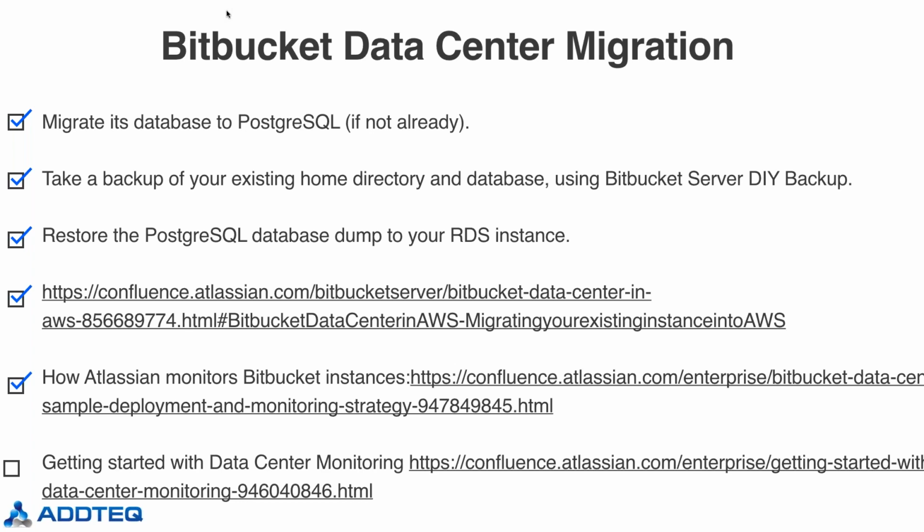And again, similar to JIRA and Confluence, Atlassian does a pretty great job of documenting how they monitor their own Bitbucket instance, and you should look to implement similar monitoring strategies. And then the same link for some general strategies on how to get started.